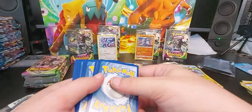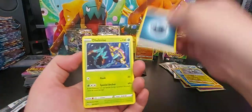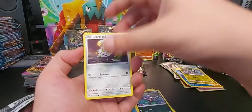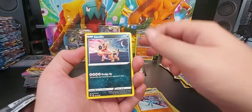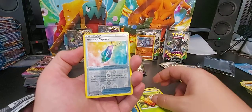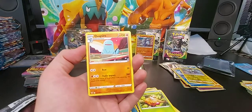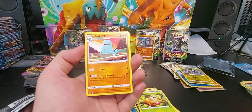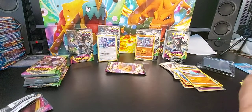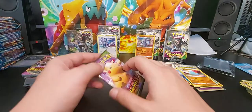Code card. Darkness energy. Trumbeak. Sandile. Frosmoth. Wailmer. Weedle. Trainer. Memory capsule. And it's gotta be a wah wah wah Quagsire. Quagsire? It's like Quagmire, but I think it's Quagsire.